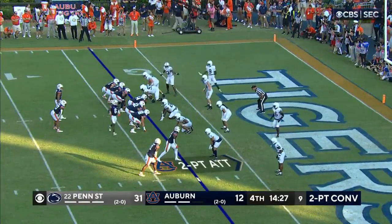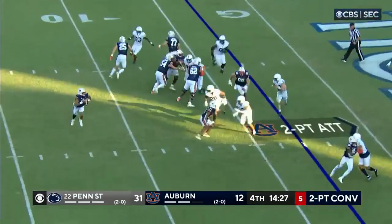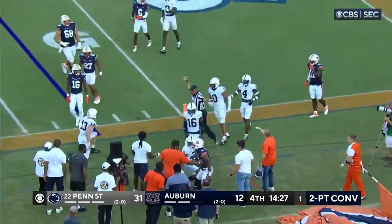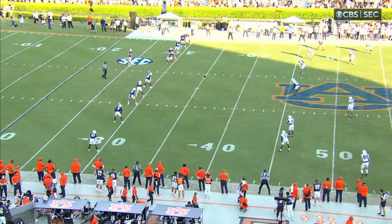Should make it a 17-point game. Yeah, that's the play. I think fourth quarter. Ashford looks like he's going to run the whole way to me, but he's not going to get there. So a failed 2-point try, and Penn State's first kickoff this half.